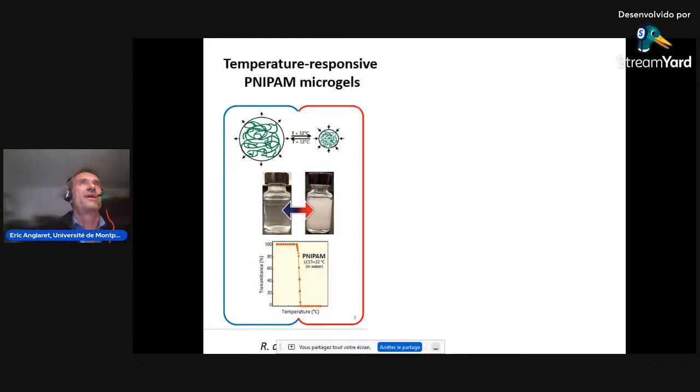She used the PNIPAM polymer, PNIPAM microgels, to prepare temperature responsive hybrids. These PNIPAM polymers are thermosensitive. They show a volume phase transition between a low temperature state where they are hydrophilic, and you can form some swelled microgel when you reticulate the polymer, to a hydrophobic state when you go above 32 degrees. And in the hydrophobic state, you see a shrinking of the microgels, and this volume phase transition can be observed by eyes or by optical spectroscopy.